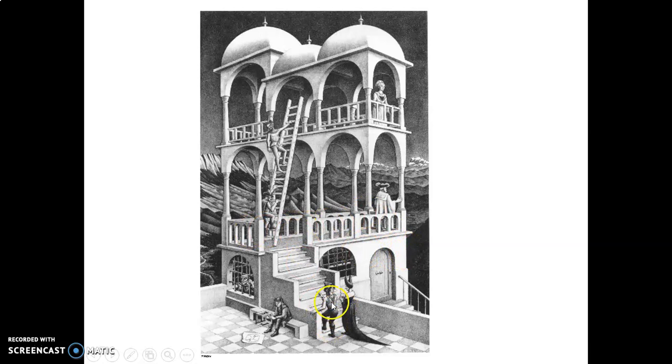Like, here's people, they're going up the steps and there's a porch, and then this guy here is going up the ladder. How all of a sudden is it on the outside of the building? I know it has to do with these posts here. You might have seen this before.